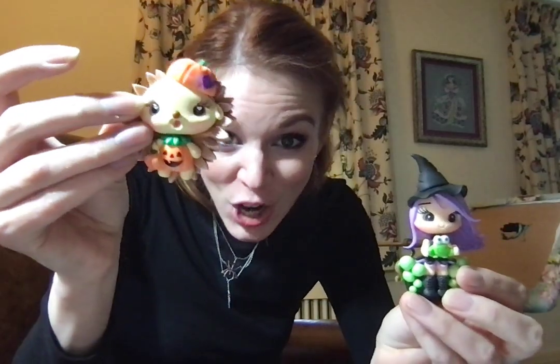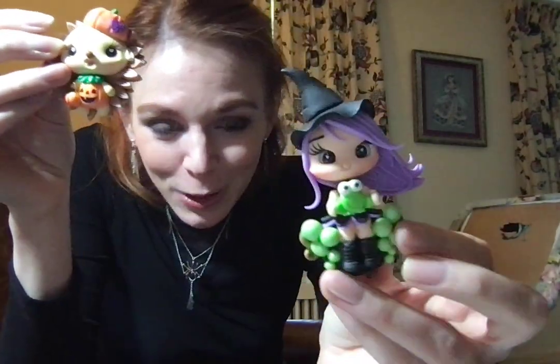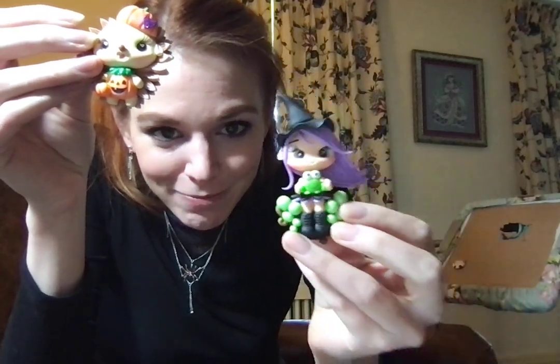And then last but not least, I need to give a nod to the Fairy Dust Clay. I think her name is Anna. Fairy Dust Clay, because these will be needle minders and they are to die for. Look, it's a hedgehog dressed as a pumpkin. It's adorable. Look at the little witchy with her little bubbles. Her cauldron is literally bubbling.